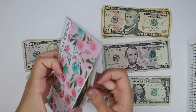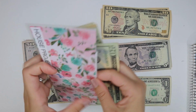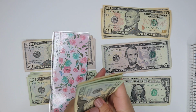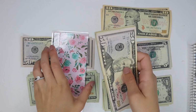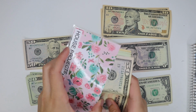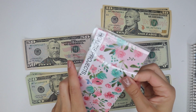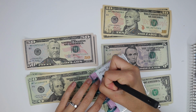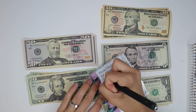House projects, we are going to be adding $50, and we still have, I think, $52 left in here, if I remember. So we can take that out. So 52, yes. And then we will be adding a 50, so we'll have $102. So that is awesome. I really want to buy a new comforter for our bedroom. It's not really a house project, but we're just using this for anything for the house. So I really want to save up for that unless Drew thinks we need anything else. So we will write down that we had 52 left over. And now we are adding 50.